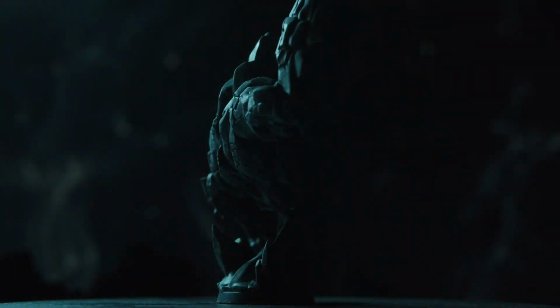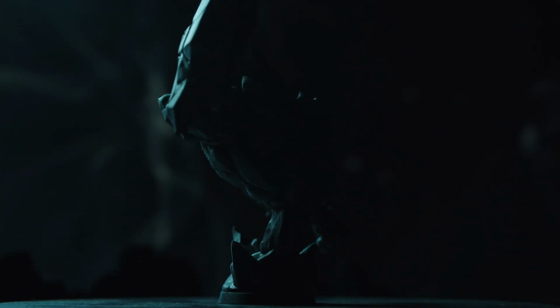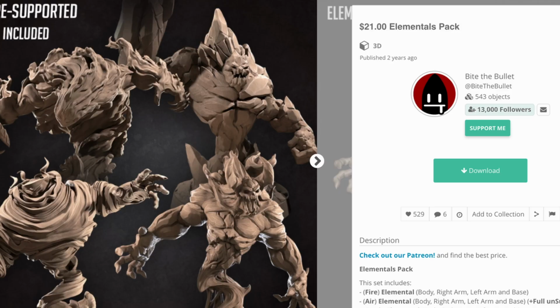Welcome back to Heroes and Whiskey. We are 3D printing our way through the Dungeons & Dragons Monster Manual, and today we have monster number 80, the Earth Elemental. So in the Air Elemental episode, we decided to purchase this elemental set from Bite the Bullet. So we've made that choice already, so let's print up the Earth Elemental and see how he looks.